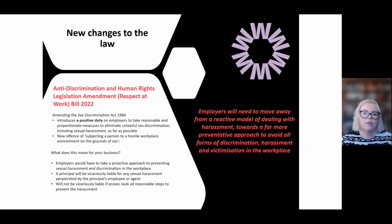There's also going to be a new offence of subjecting a person to a hostile workplace environment on the grounds of sex. So that's recognising that in some workplaces it might not be any one particular employee saying any particular thing, but overall the work culture is so toxic that the overall culture is actually creating a hostile workplace for someone on the grounds of sex.